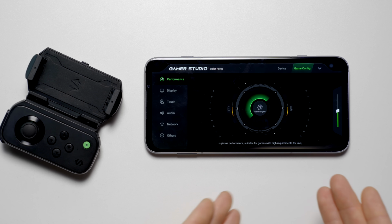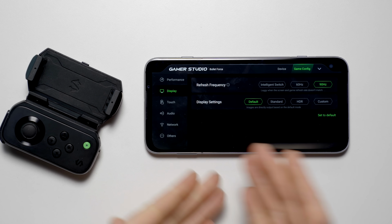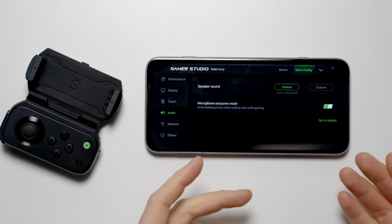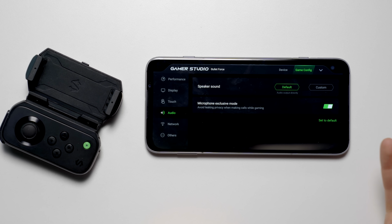There is tremendous configuration on a per game basis. I can clock up the performance on a particular title. I can modify my display settings. Touch sensitivity controls the ability to turn off edge anti-mistouch or turn on anti-mistouch when your palm taps an on-screen control. It's a lot of features in here that are specific to gaming and are things you didn't realize were annoying until you've messed with the feature, and then you realize it straight away.